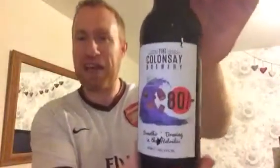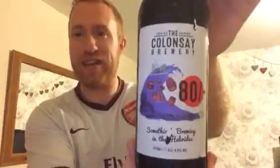Folks, tonight I got something very, very special. Back in 2014, I reviewed a beer from the Colonsay Brewery and it was their 80 Shilling Ale. And here it is, rebranded.